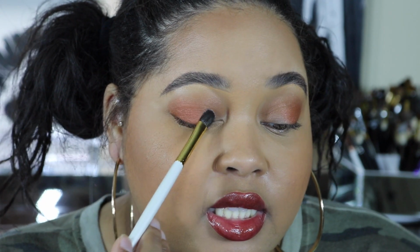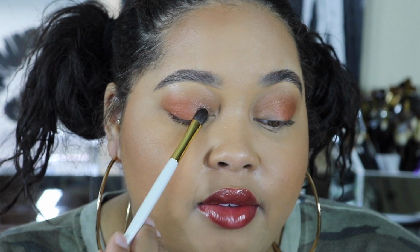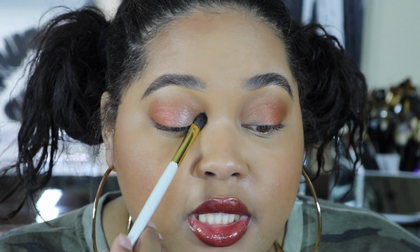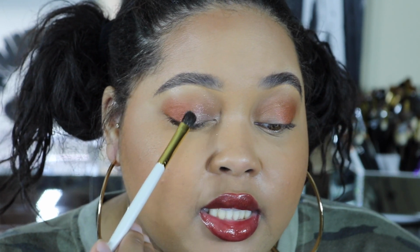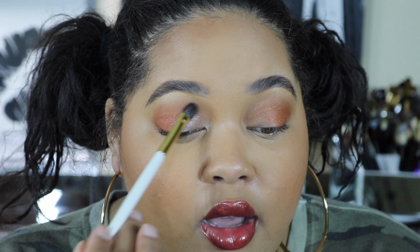Next, I'm going to take a fluffy flat shader in this really beautiful crystallized looking shade, and I'm just going to tap that all on the inner portion of the lid and then bring it down towards the inner corner, just like so. I want it to just look like a sheer wash of color. It doesn't have to be super opaque at all. This color is gorgeous. Next, let's do some eyeliner.